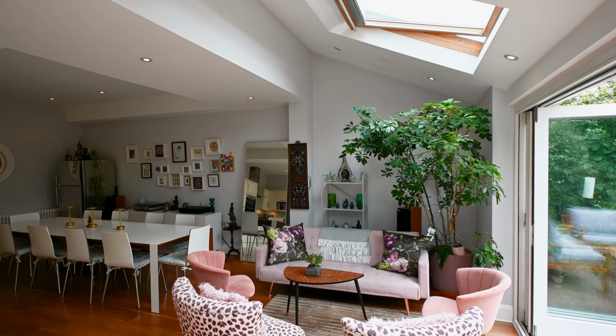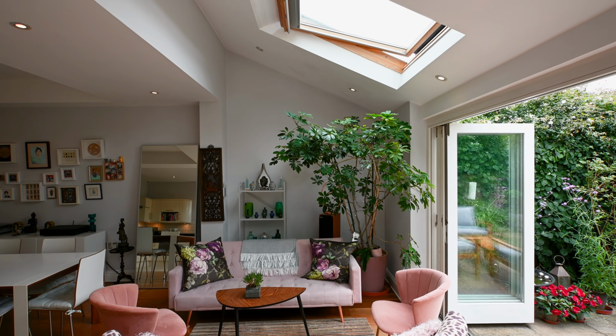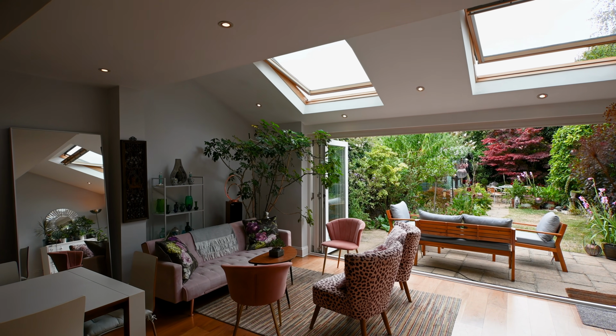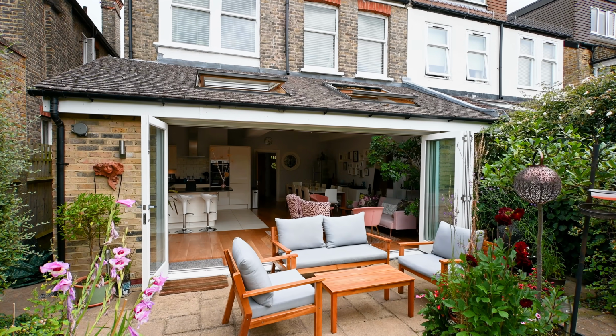So now, focusing on the construction work, when the builder decided to reconfigure this property around about 15 years ago, he decided to knock down the external wall that would have been here and push back about 3 meters to create this rear extension, which included these two roof lights above me and these full width bifold doors, which lead us out into the garden.